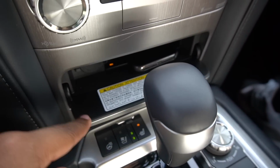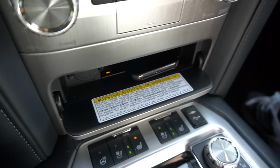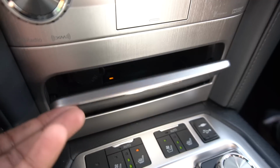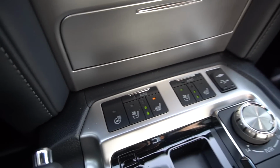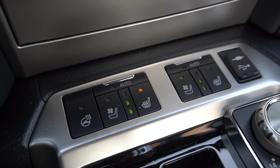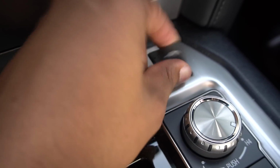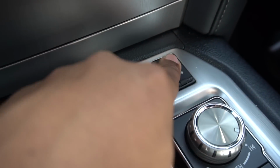And then down here, you have a wireless charger. Let me move this out of the way so you guys can see there. But you have a wireless charger, so you put your phone in there. It does its thing, it charges for you. The only thing is that it's inside, and if you have a pretty big phone, it doesn't fit all the way in there. So that is a little interesting. Now you do have heated, cooled seats for both passengers, but you also have a heated steering wheel right down here. USB and auxiliary port right over here.